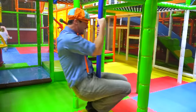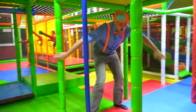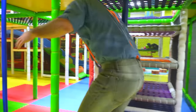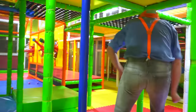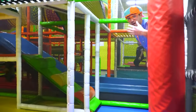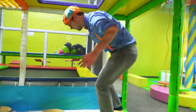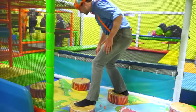Whee! I'm sure dizzy. Keep coming. Whoa. Look, come over here. You gotta stay on the logs. Look. Oh, there's alligators and crocodiles on the bottom.